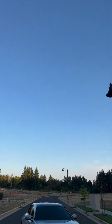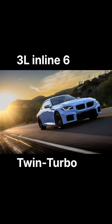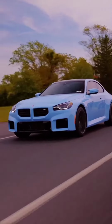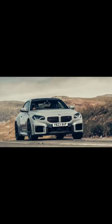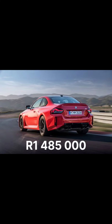The BMW M series lineup, starting with the M2, packing a 3-liter inline six twin turbo, producing 453 horsepower. For the first time, BMW came with this new kidney grille design. You hate it on picture. Wait till you see it on the road. It's a head turner. Costing 1,485,000 rands.